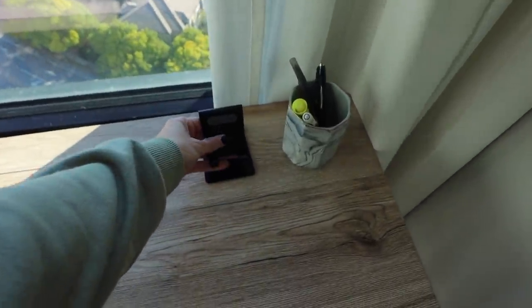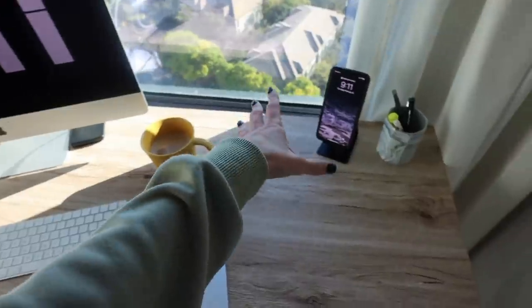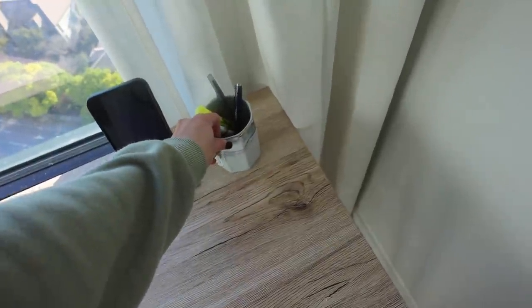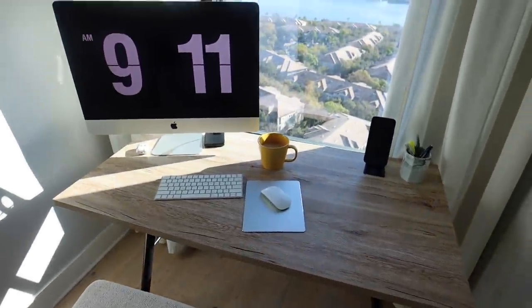Got my phone holder. This is really cool. So you just put your phone like this, and I can work. It's just easier to navigate. I got that from Amazon too. I'll link that down below. Pretty sure I got this from Amazon as well. It's just this marble pencil case. And yeah, that's pretty much it. I like it to be simple.